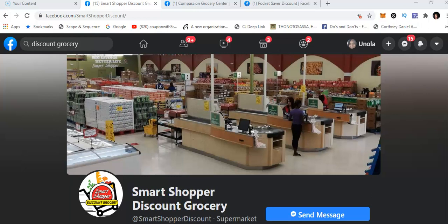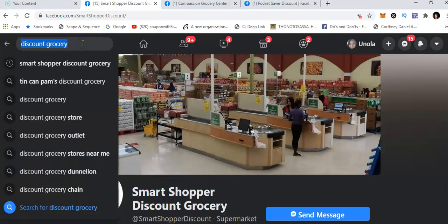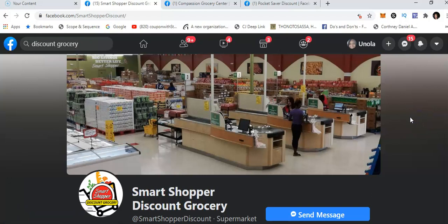In order for you to get started finding these particular types of grocery stores that have items at a major discount, you're going to want to go to Facebook, and in the search bar, input discount grocery. It's going to pull up the relevant discount grocery stores in your local area. I already have a discount store local to me in the Central Florida area. This particular store's name is Smart Shopper Discount Grocery.